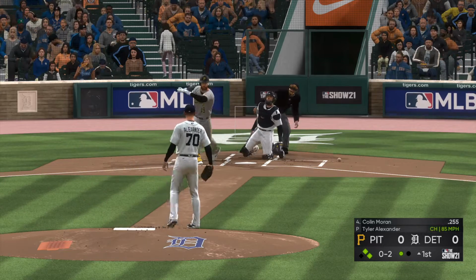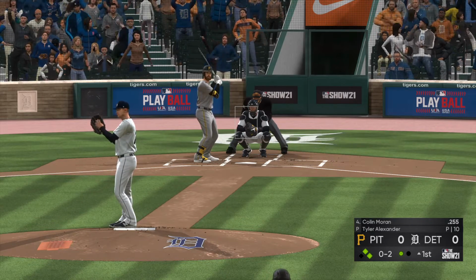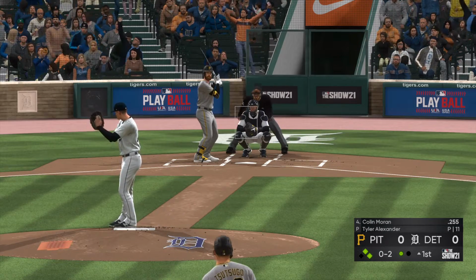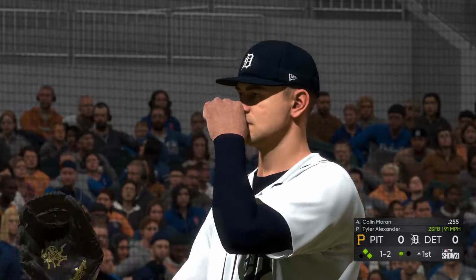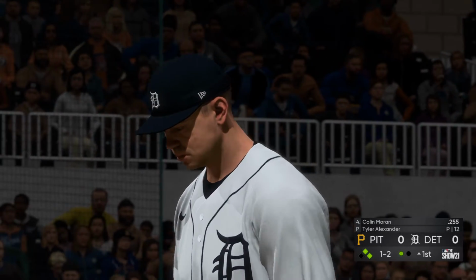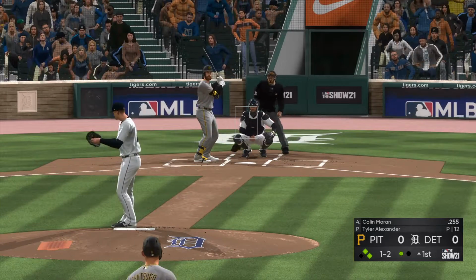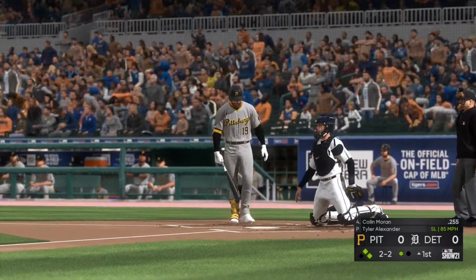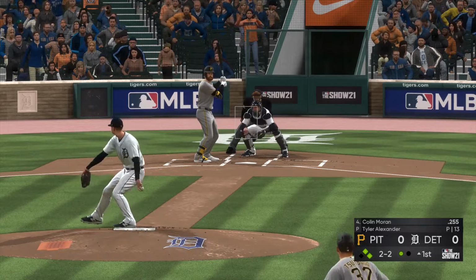On its way, the 0-1 pitch. Chopped weakly to the left. Tsutsugo on second. Chavis is over at first with one away. And another foul ball. Another 0-2. Oh. And the slider runs away from him there, and the count levels at 2-2. Hey, that's a nice take by the batter right there, but that's a non-competitive off-speed pitch. Got to do better to at least entice a swing.